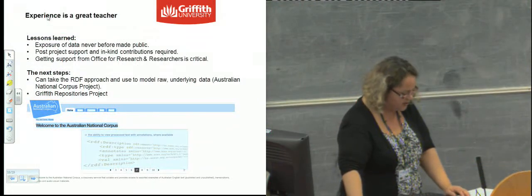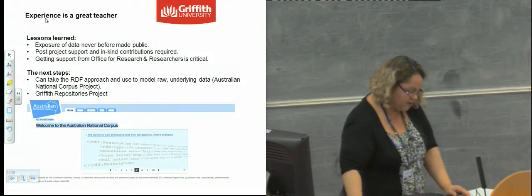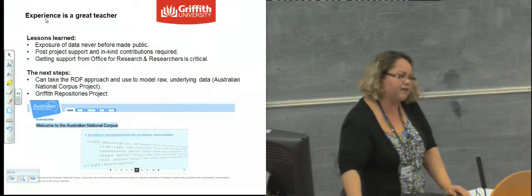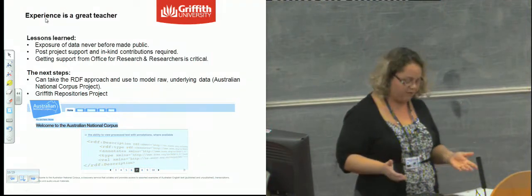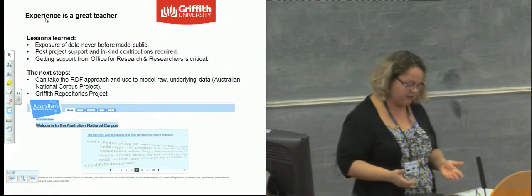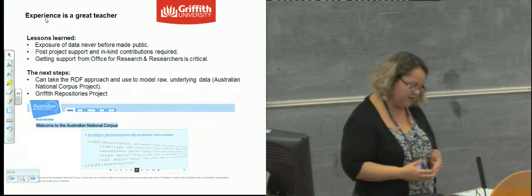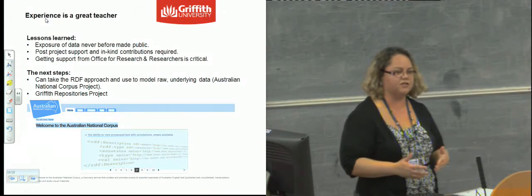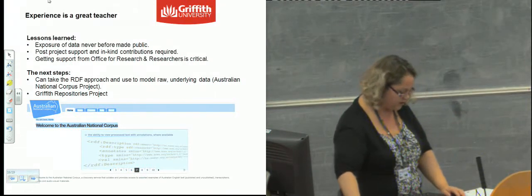Experience is a great teacher. So some of the lessons learned: that issue of exposure of data never made public before and aggregated into a discovery layer, researchers have concerns about control over the data, and of course they want to go in and correct it or have someone correct it on their behalf. And we had lots of questions around search results that you wouldn't normally get if you hadn't put all that information in one spot.